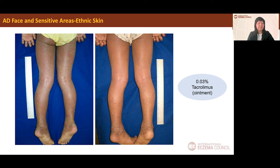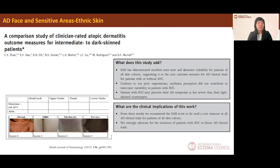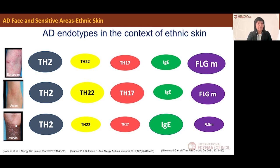And in terms of treatment, we have here a patient that was one of the first to use topical tacrolimus, and see how he improved and see the change of skin color. And this is another patient with severe facial and neck involvement treated with methotrexate with good follow-up. And the last point I would like to stress is how can we trust outcome measures, and EASI proved to have excellent inter-rater reliability if you decide to use a grayscale in clinical trials, and it's a necessary tool.